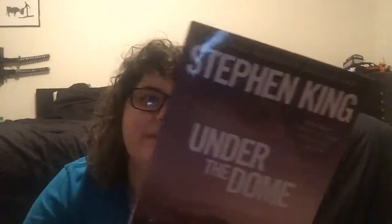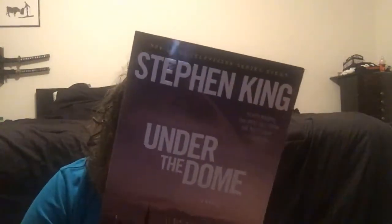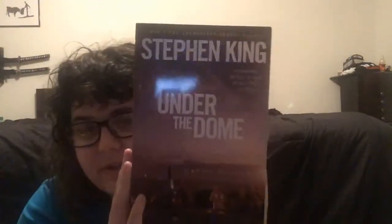Next thing I'm going to show you guys is this massive thing. This is a copy of Under the Dome by Stephen King. It's something that I've been wanting to read for a little while, and so when I saw it, I decided, you know, I'm gonna go ahead and pick it up. So this one was only like $2.50 as well. So that was a really good deal to me. I think the cover is really pretty.